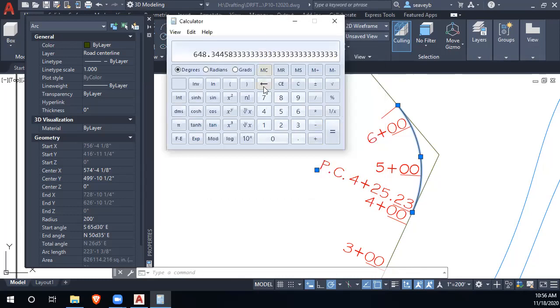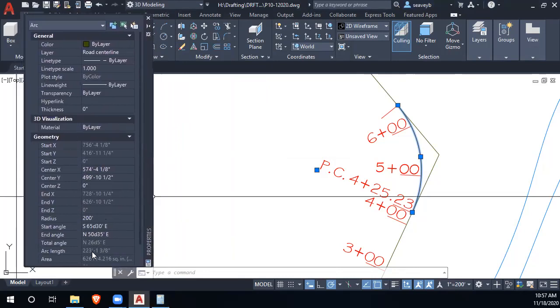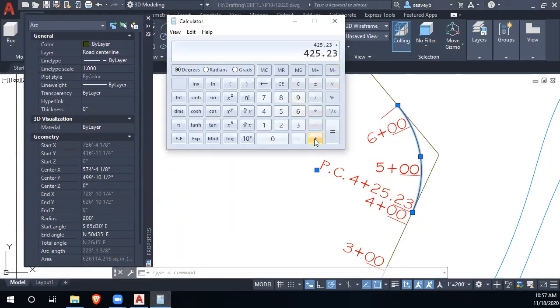No, let's clear this. Okay. So here, the point of curve is 425.23, right? So let's write that down. 425.23, and I'm going to add, and that's why I pulled up the properties of the curve here, the arc length, which is 223 and 1 3/8 inches. So I'm going to add 223, and then the 1.375. That's the 1 3/8 divided by 12, right? So that's in feet.